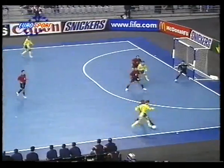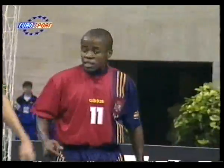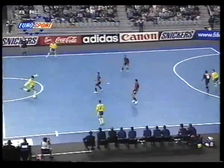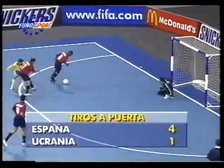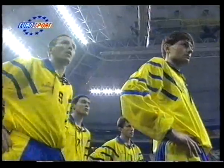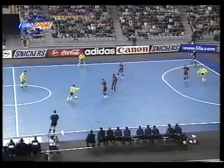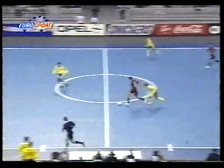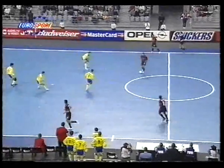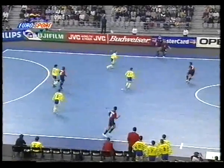Got to be able to twist and turn very quickly, and notice the two players very well matched there. They're both small, mobile, and clearly Ferreira has been put down to mark. While the two Ossakowskis playing exceptionally well at the moment, really involved in the play. Now being caught in possession here is always very dangerous. Spaniards playing with a little more confidence now though.